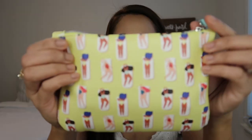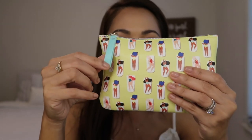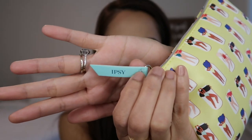Let's open my Ipsy bag. So this is what the bag looks like. It has this turquoise color and it says Ipsy here. I don't have this kind of brush. It's a blending brush. This is what it looks like. I still haven't used it.